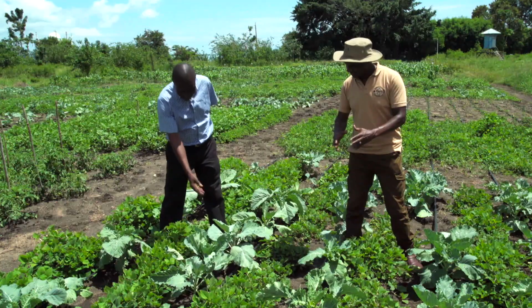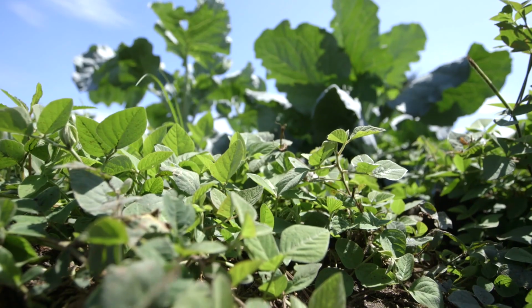You see, we have intercropped kales with desmodium. Desmodium is now protecting the kales plant.